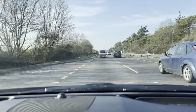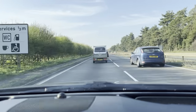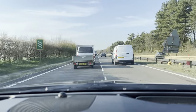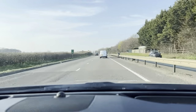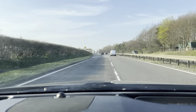I've been driving this car around for a little while now. In fact, just coming up to about 16, 17 odd miles, and it's a really nice car to drive, really quite comfortable as well, and in terms of the drive, I find it quite smooth, and the performance side of things is actually quite impressive as well.